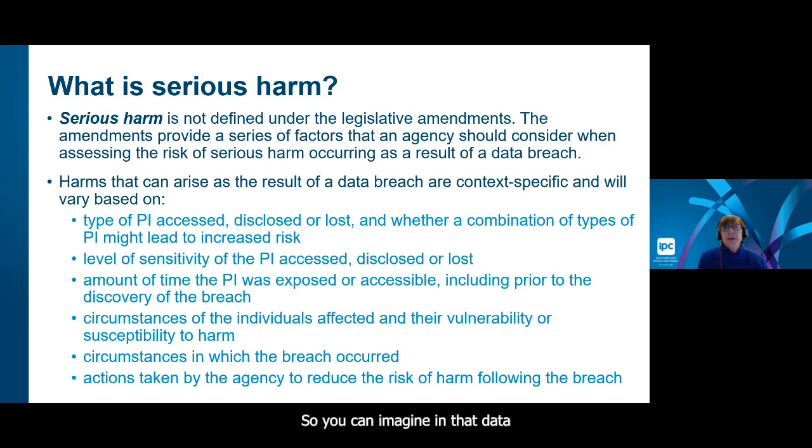So you can imagine in that data set there was health information about members of Medibank Private. Some of that health information was sensitive health information. So while all health information is sensitive, there is some that is even more sensitive. For example, if someone has a mental health issue, if someone perhaps has received treatment for drug use, there are all sorts of reasons why health information could be particularly sensitive.